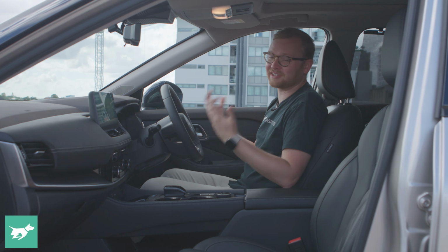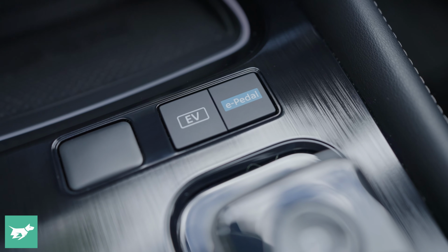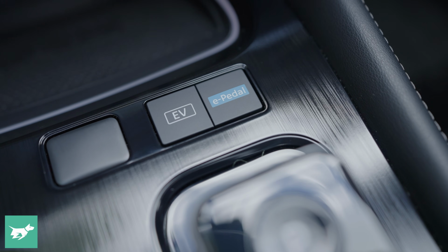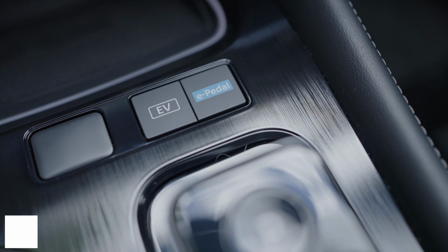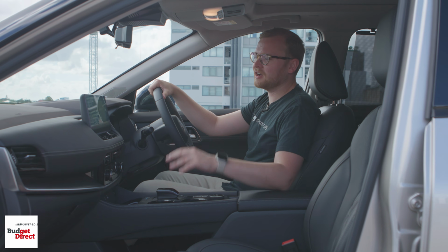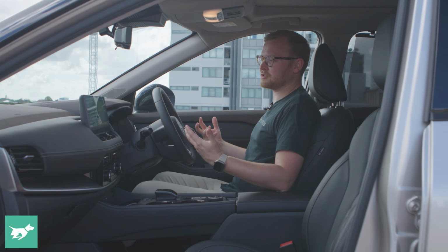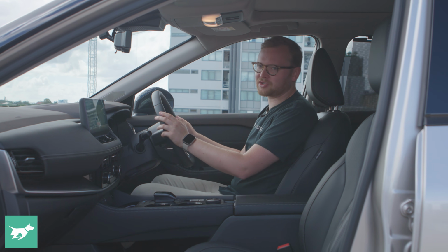Obviously, prices are up a little bit. I mean, everything is in the economy right now, and the hybrid models do sit at the top of the tree, but I don't think this car is outrageously priced, especially when you look at the interior, and you're getting a really nice cabin with this car that definitely feels a cut above something like a Toyota RAV4 or a Hyundai Tucson, for instance.